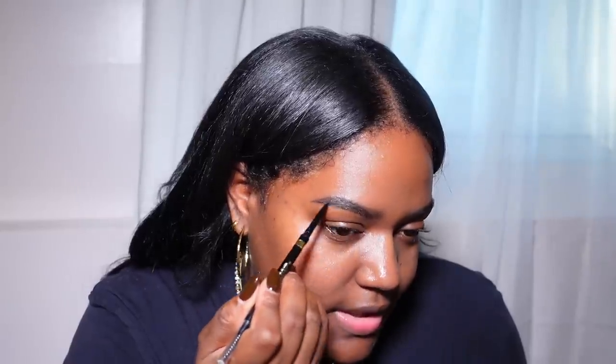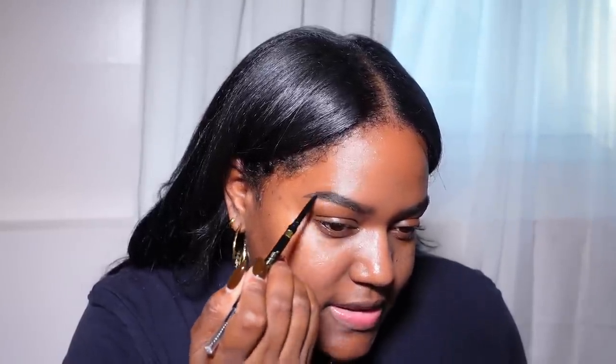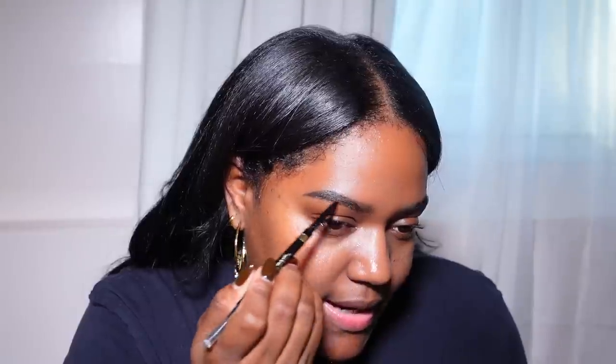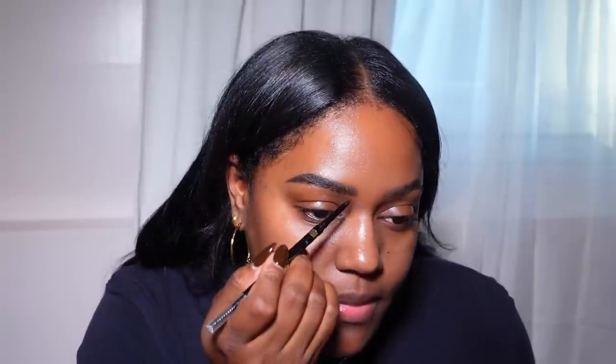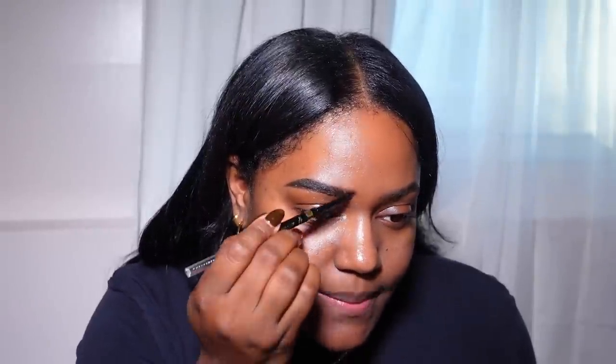This brow pencil is not new, but I didn't really see anything new that I thought I would like. I saw a lot of the felt tip marker brow pencil. I saw some of those, but I am gonna try something that is new from e.l.f. for my brows as well. So once I do this step, then I'll show you guys the e.l.f. product.